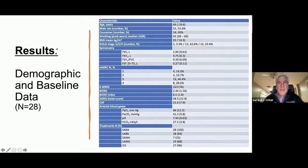This is our baseline data. So our patients were about 70 years of age. It was gender balanced, pretty much equal females to males enrolled in the study. Half of the patients were Caucasian and half of them were minority, predominantly African-American or Hispanic, which mirrors our community population at Temple in Philadelphia. They had a high burden of smoking, on average about 43 pack years. And patients tended to be slightly overweight with a BMI of approximately 26.